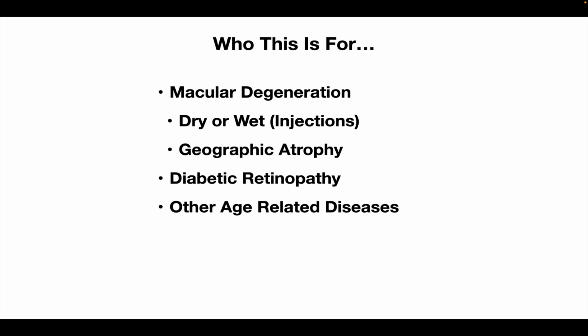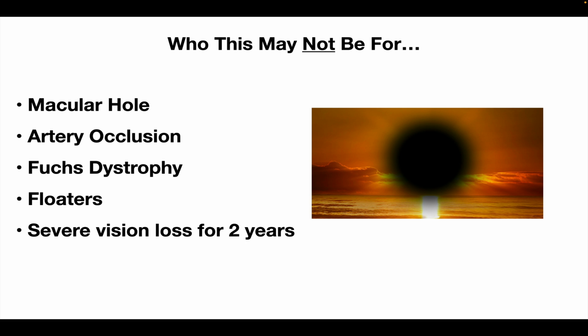This presentation is for anyone with macular degeneration, dry, wet, or geographic atrophy. It's also helpful for people with diabetic retinopathy or other age-related eye diseases. This presentation may not apply to everyone. If you've been diagnosed with a macular hole, a blockage in the retinal arteries, Fuchs's dystrophy of the cornea, or if floaters are your main concern, this likely isn't the right fit. It's also less likely to help if your vision has been severely reduced for the past 2 years. In cases like that, the chances of significant improvement are low.